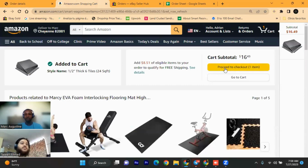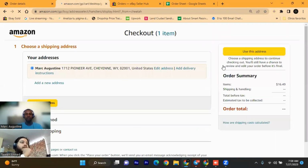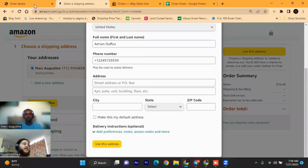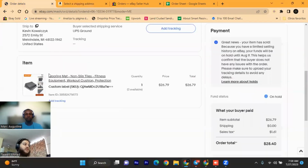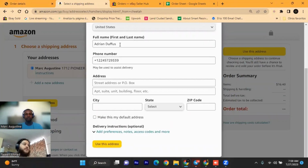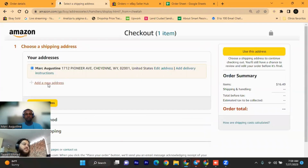So we're just going to press proceed to checkout. Then it's going to ask us to add a new address, and it's going to be our customer's address. So let's put in the address of the customer. His name is Kevin. I'm going to press copy and put Kevin's name into it.